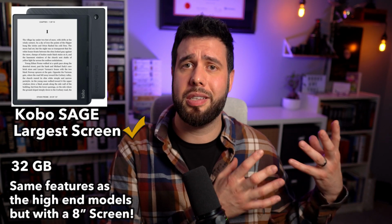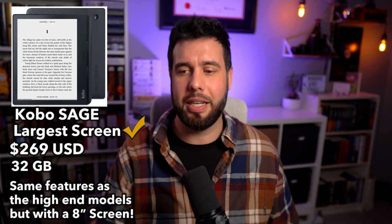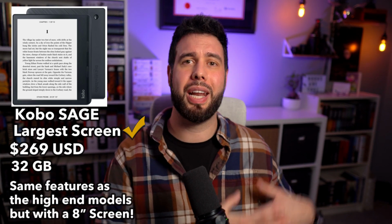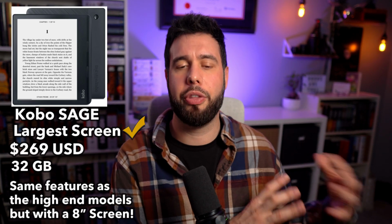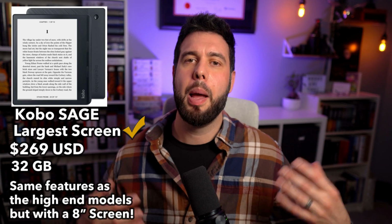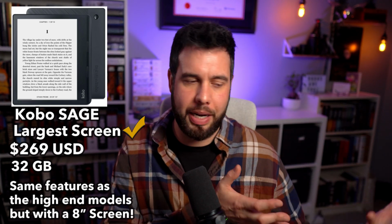So Kobo has the Sage, and this one, if you want to splurge, for $269, again, still $10 cheaper from what I found versus the Kindle Oasis, you get an 8-inch screen device with 32 gigs of storage and a stylus and all. That stuff doesn't really matter, but this is probably the best model that Kobo is producing right now, and it's called the Sage. Then after that, we get into the two models where you can take notes and you can scribble stuff and you can write stuff on it and all that stuff.